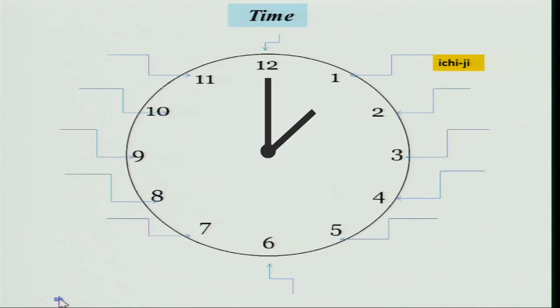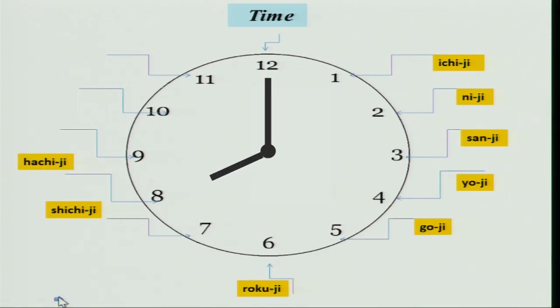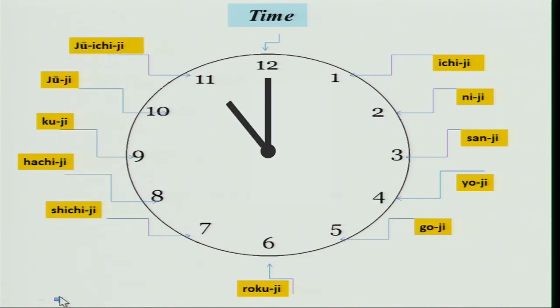Ichiji, niji, sanji, yoji, goji, rokuji, shichiji, hachiji, kuji, juji, juichiji, juniji.